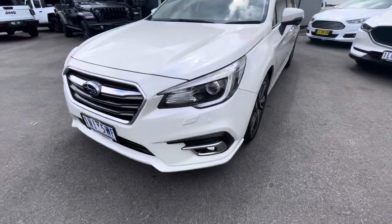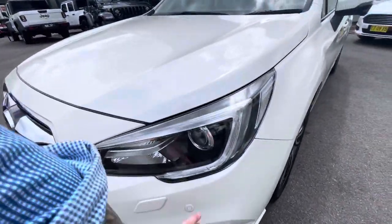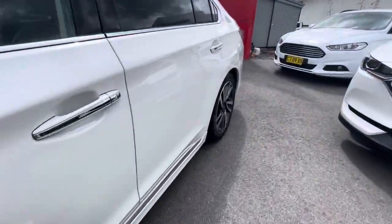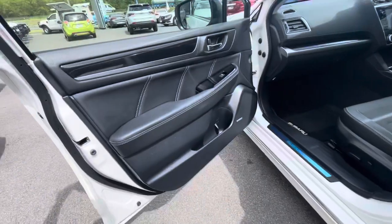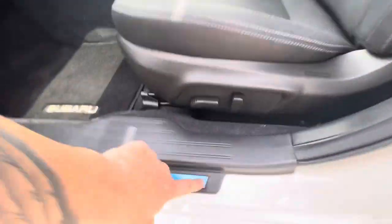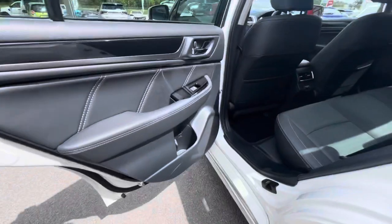This one here is a one owner fleet vehicle with fantastic history. You've got front park sensor, projector headlights, daytime running lights, alloy wheels, 360 degree camera, and as you can see, all the leather's in pristine condition throughout. It's still even got the plastic trimming protectors over the Subaru logos. Sunroof as well, coming through into the back.